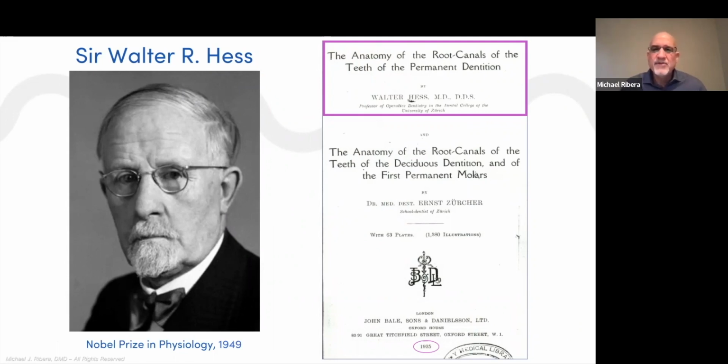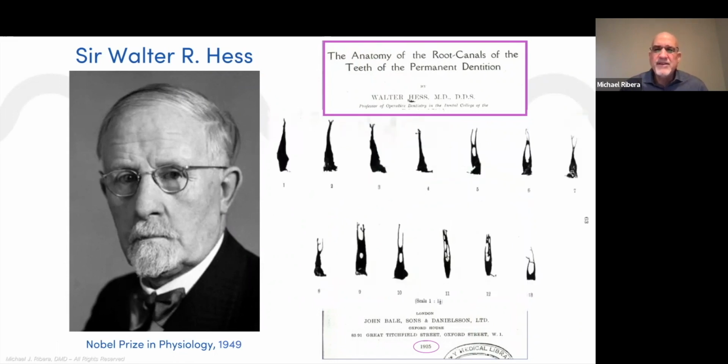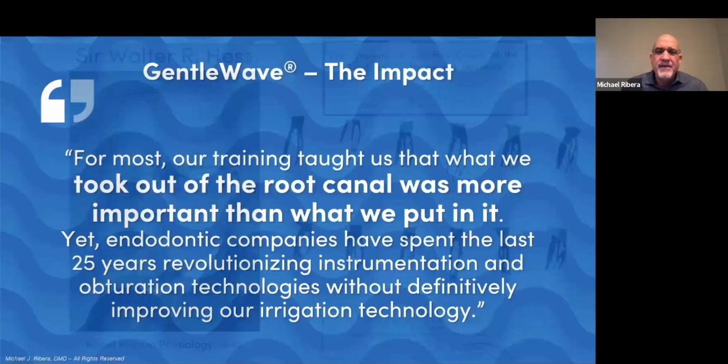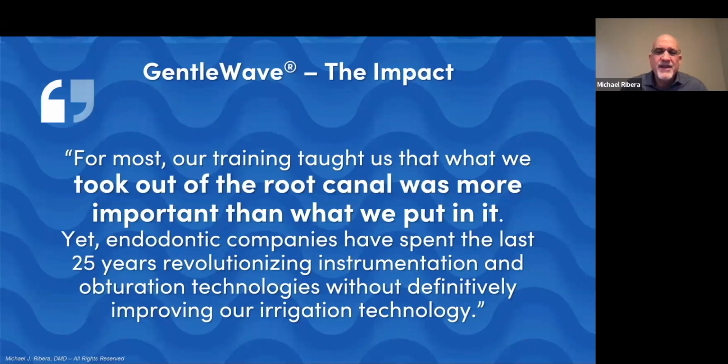We know Walter Hess produced in his laboratory all these images that basically fascinated thousands at the time. Most of you are familiar with these complicated anatomies that he published over a century ago. He probably was, Sir Walter Hess, the first educator that conveyed to us that the single uncomplicated canal with no branches or ramifications was the exception and not the norm. Yet, if you look at what's happened, you get a little baffled.